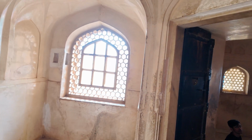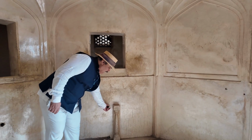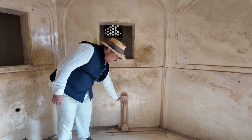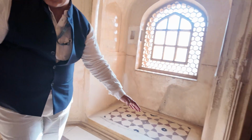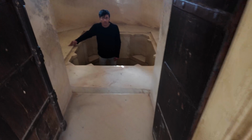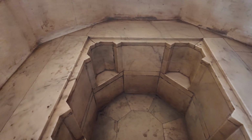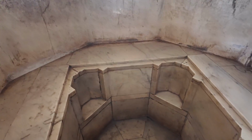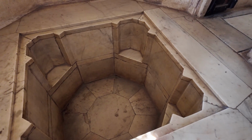Once this was unclogged, water would start flowing in here, and through this network of gullies, it would flow out from here and would enter into the water tank there. And this water was then either hot or warm, depending upon what the Maharaja would like. Maharaja would have specially invited guests who would be participating in the bath.